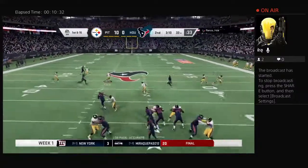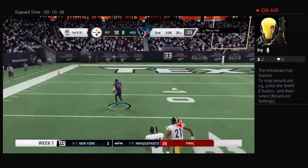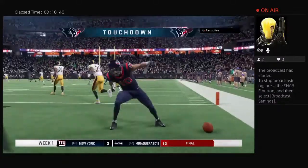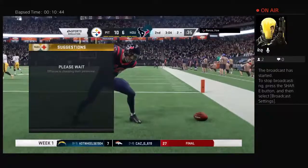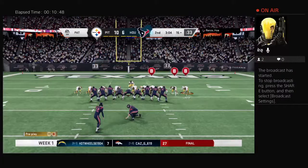From the gun, here's Watson. He's going to loft one deep. And this will be caught at the 30. Touchdown, Houston. Kenny Stills, 67 yards, as they are now on the board here in the first half.